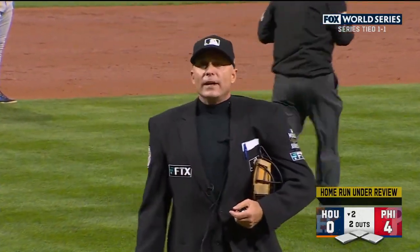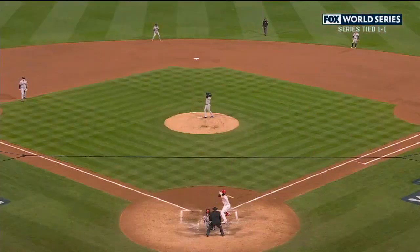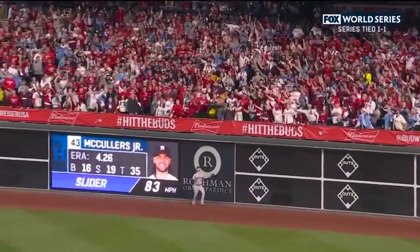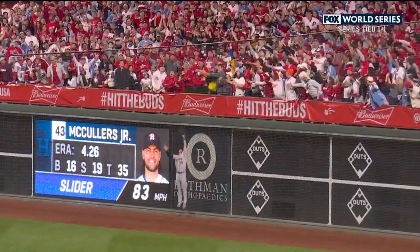After review, the call on the field is confirmed. It's a home run. All right. So Marsh joins Harper and Bohm. And gets to click his heels together.